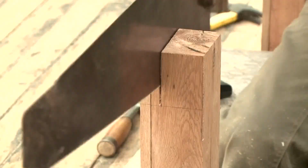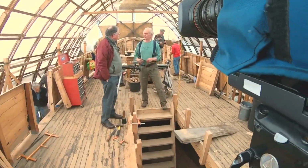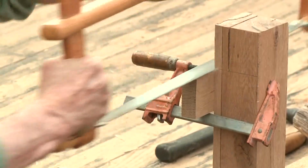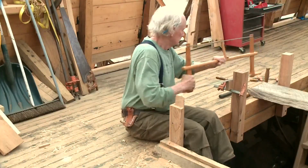Fred Favre says he's worked with wood most of his life, but building a ship? This is the first. It's been new. I usually deal in right angles and straight lines. And as you can tell, this is anything but built with right angles and straight lines. But that hasn't stopped Fred from volunteering his skills for more than 2 years.